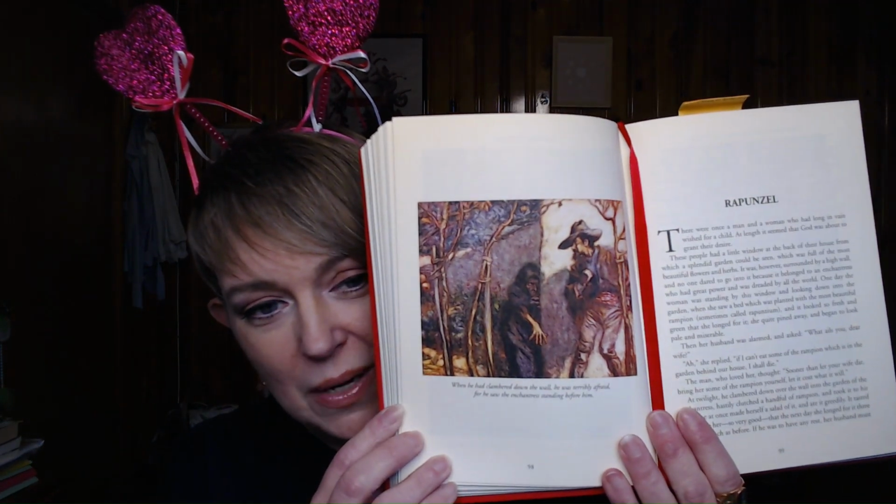It is a Canterbury classic and it is copyright 2017, but I feel like I've had it for longer. I don't know, maybe because it's evoked such childhood memories. Here's another picture too of Rapunzel. So this one has a lot of the fairy tales that you may be familiar with, such as Little Red Riding Hood, Snow White, and Cinderella. But then it has some that you may not be as familiar with, like The White Snake, The Water of Life, and King Grizzly Bear.